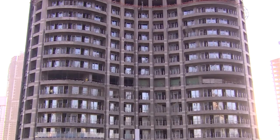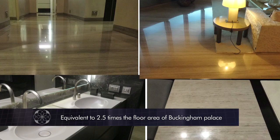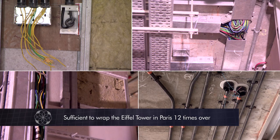The making of this opulent tower has consumed 7 lakh square feet of glass, 20 lakh square feet of marble imported from Italy, 10 lakh square feet of fabric imported from Europe, and 144 miles of wiring.